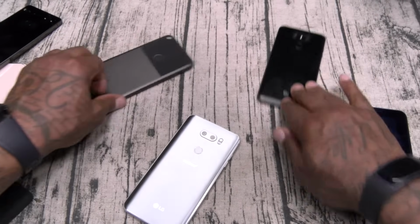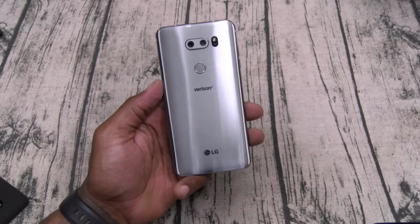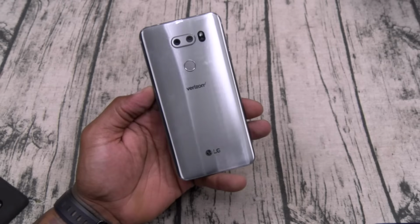All right, this is right up there. Y'all seen the pictures I posted on the gram. The glass back on this phone just looks amazing. But the best part, I'm telling you, the best part about this phone is the camera. If you're on the fence about buying this phone, it's all about the camera.